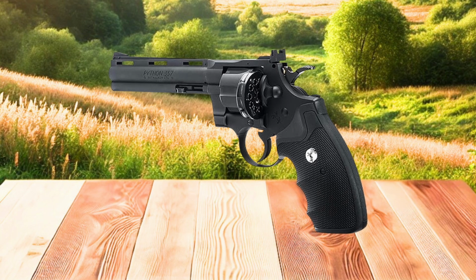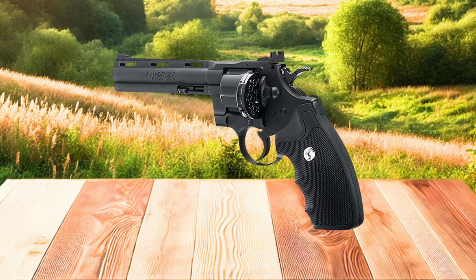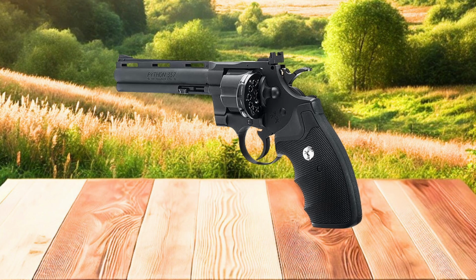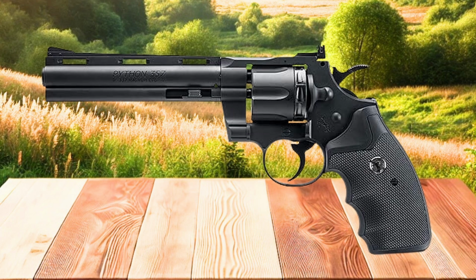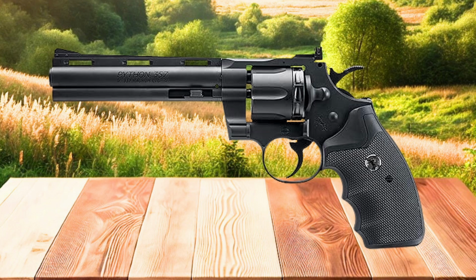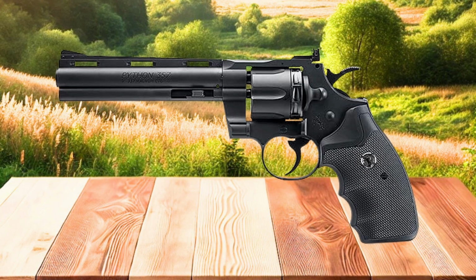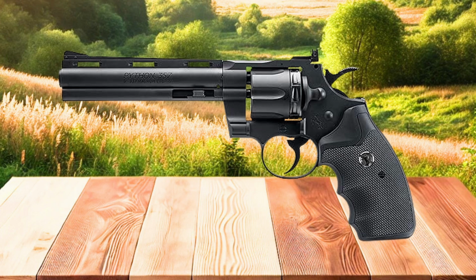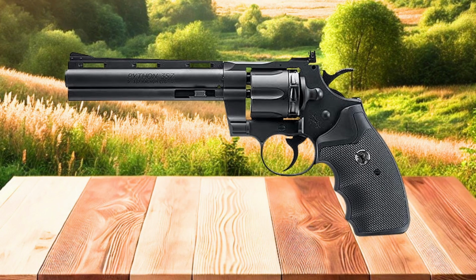The full metal frame and textured grips give it a solid weight and a classic revolver look. The 6.875-inch barrel adds to the authentic experience, and the adjustable rear sight allows for precise aiming. Powered by a single 12-gram CO2 cartridge, the Colt 6-inch delivers impressive power and accuracy. The 10-shot rotary clips make it easy to keep shooting, and the manual safety ensures safe handling.